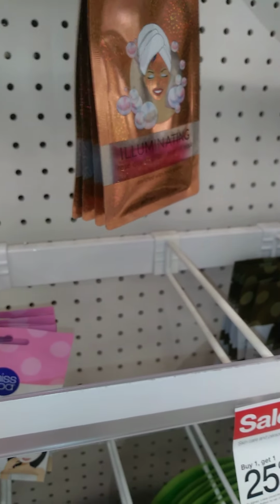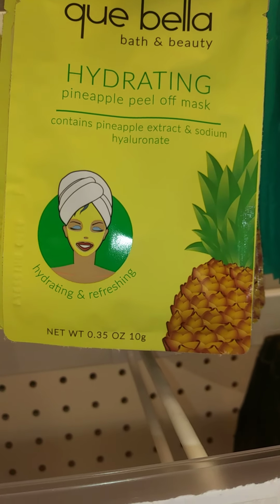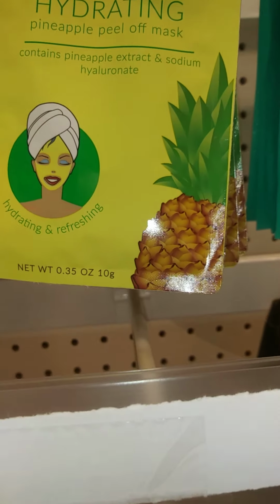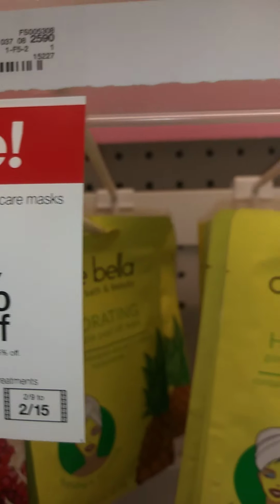That is a pineapple facial peel-off mask, and it contains pineapple extract and sodium hyaluronate, and it is also hydrating and refreshing. We all know pineapples are very good for your skin, and if you eat pineapples, they are also very good for inflammation in your body. So it is $1.99 with 25% off the second one. Can't beat that either, guys.